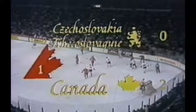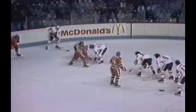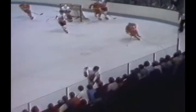This is Canada Cup 76 on CTV. Vachon has gone 121 minutes and counting without allowing a goal. Of course, in the opening game of this series, he recorded a 6-0 shutout.